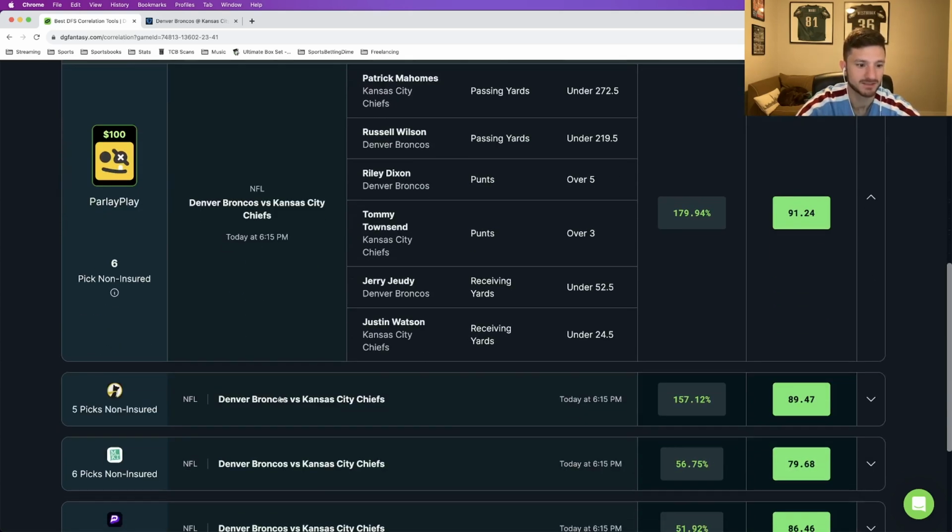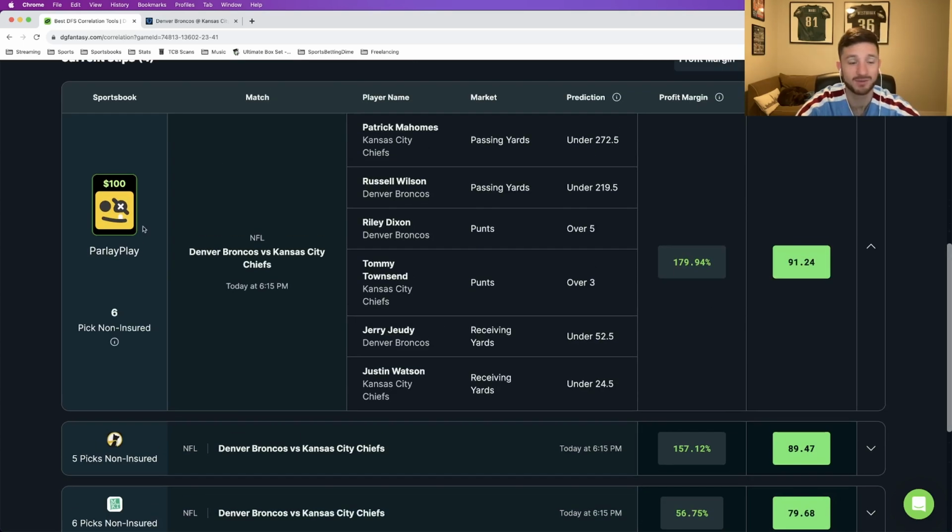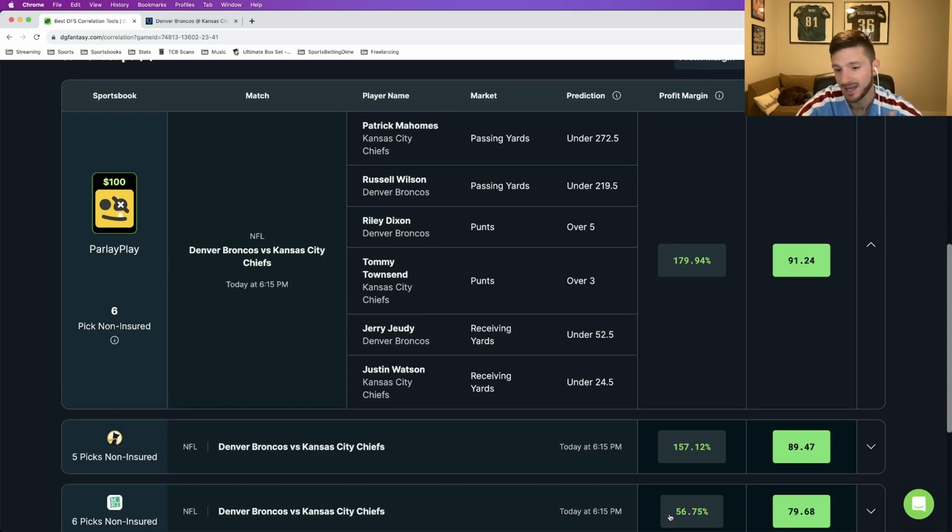Now there are other slips for this game tonight. We have one Underdog, one Jock Market, one PrizePicks. The profitability decreases for each one, which is why I went with the top one. If we have enough time, I'll give you the Underdog slip as well as a little bit of a bonus because I appreciate you guys tuning into this video.